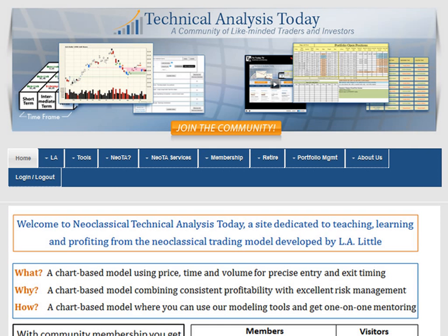We take a look at these markets and do it from a neoclassical perspective. So we're looking at supply and demand on the charts. We're using that information to make decisions about how to position with the trend. How to position, what's the timing? Those are always the two questions. They give you probabilities if you have a model that allows that, which is what the neoclassical model does.